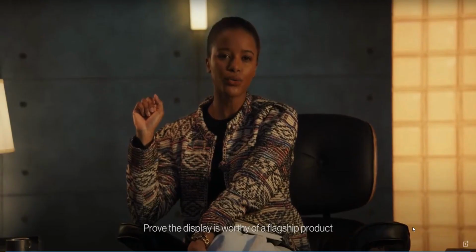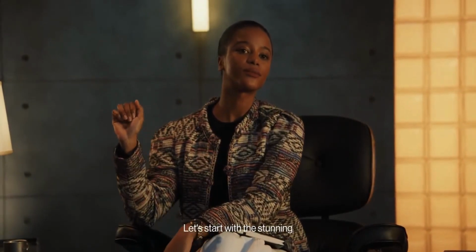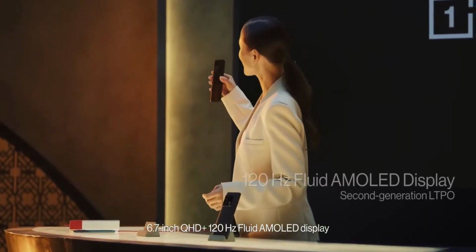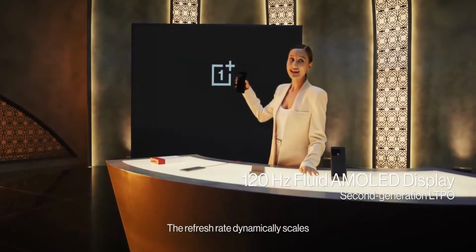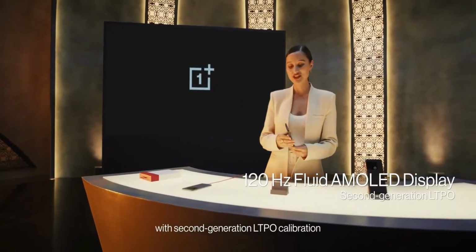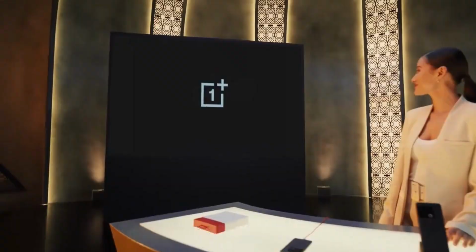Not bad. Prove the display is worthy of a flagship product. Let's start with the stunning 6.7-inch QHD+ 120Hz fluid AMOLED display. The refresh rate dynamically scales from 1 Hz to 120 Hz with second-generation LTPO calibration for silky smooth visuals.